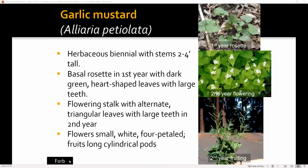Okay, now if you look in the lower left, you'll see we're moving on to the forbs. These are what you might call wildflowers. Garlic mustard is a biennial invasive plant, meaning that it has a two-year life cycle, with the first year being the seed develops into a rosette. The second year, that rosette then puts up a stalk of flowers. The flowers are four-petaled and white.